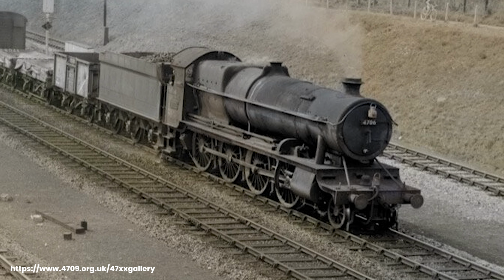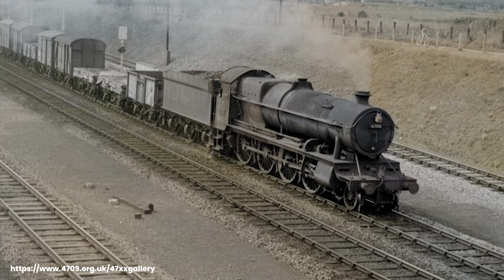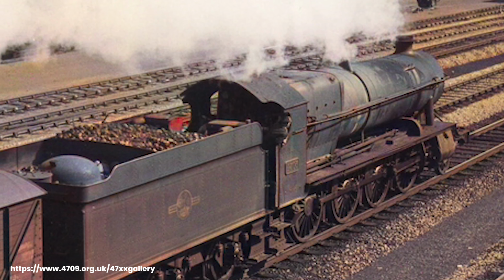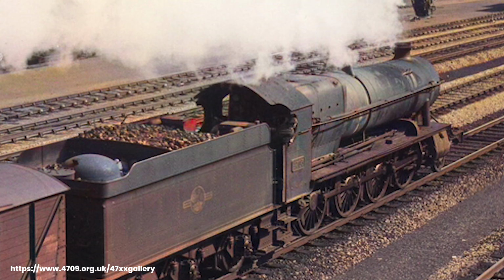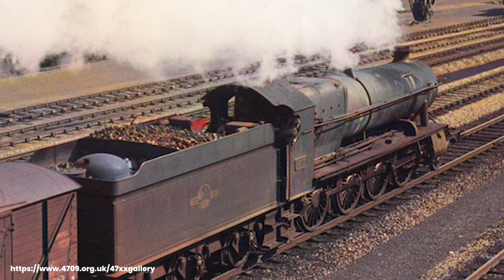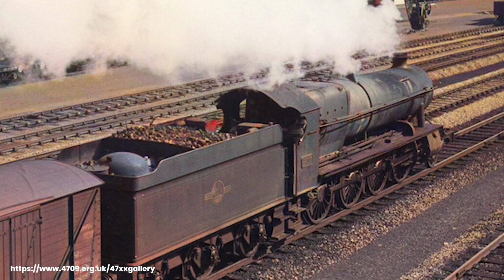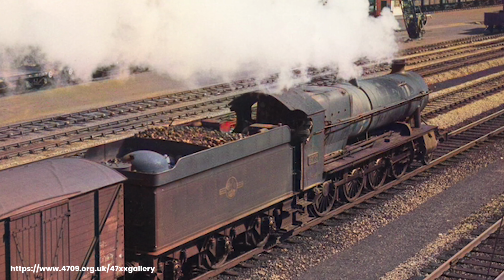The GWR 4700 class, nicknamed the Night Owls, was an innovative type of heavy freight locomotive designed by George Jackson Churchward and introduced by the Great Western Railway in 1919. These locomotives earned their nickname because they were intended for long-distance overnight freight services, a vital part of the GWR's operations. Before the 4700, GWR relied on smaller engines like the 2800 class for freight.